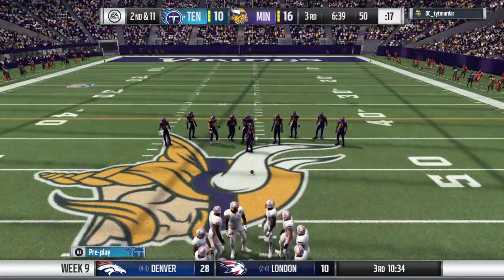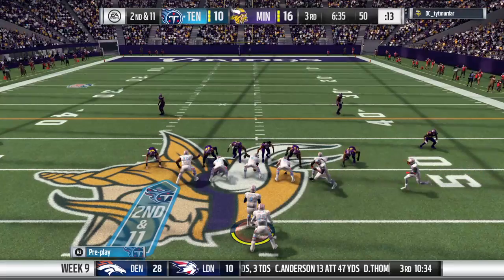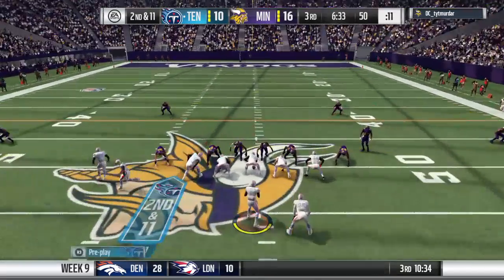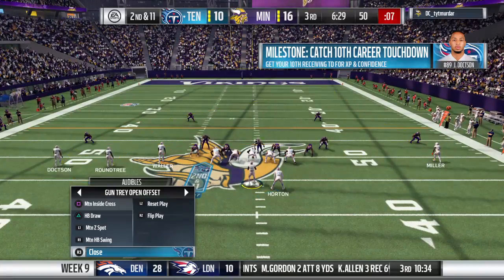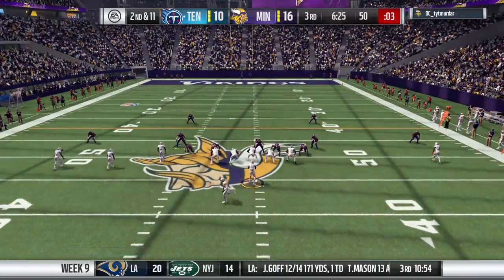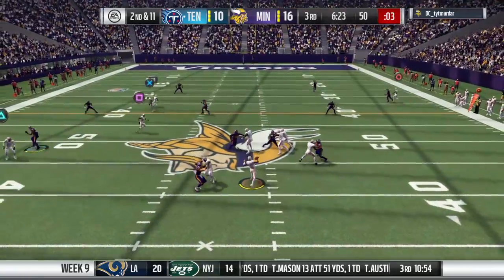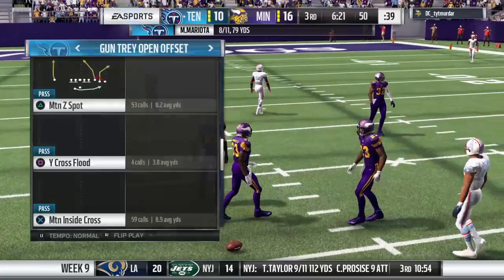And here comes play number 6 on this drive. Play clock winding down. From the midfield stripe, they'll look to throw. Throwing over the middle, but it's incomplete.